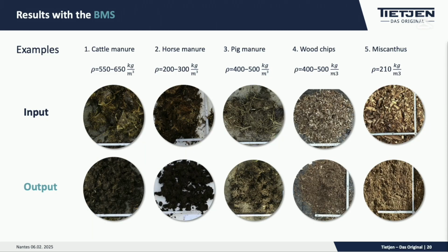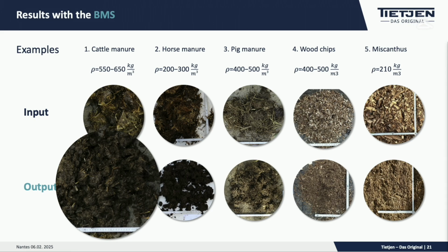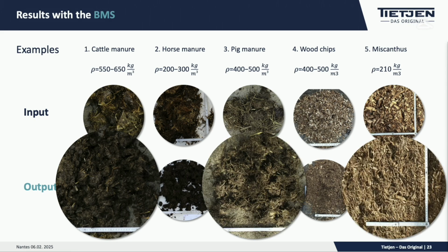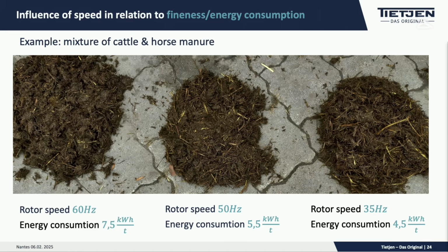Here are some examples of different input materials and the different finenesses. I think I'll go a little bit quicker through this, but it shows that different types of materials can be treated: cattle manure, horse manure, even wood chips, and the light miscanthus grass is possible. Here you see the effect of different frequencies of the rotor. You can adjust the fineness of the material to be produced via the frequency converter of the grinder.